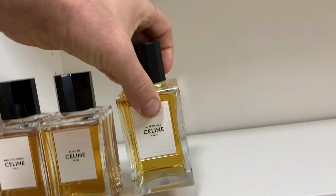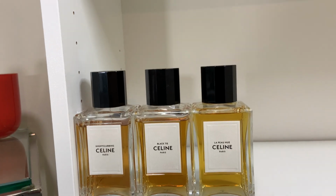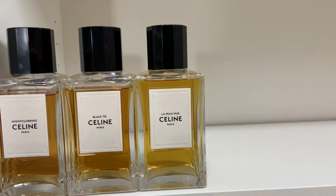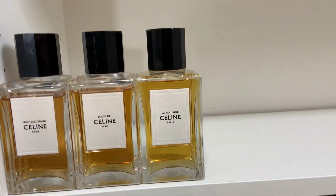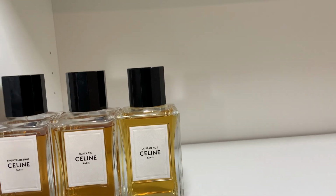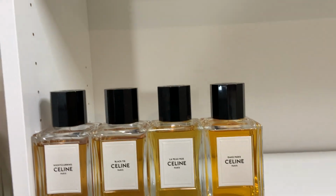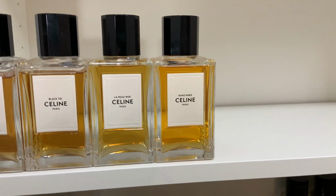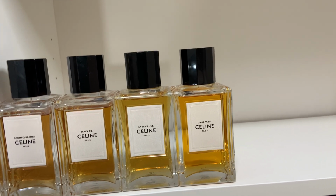La Peau Nue. This is a powdery floral, rose, iris, kind of lipsticky, waxy. I love it. It's beautiful. It's very different from these other two, but it's absolutely gorgeous. A lot of powders run through this line, so I think you'll find in the base, they kind of claim iris, vanilla, and moss, and I get it in a lot of them, but they're not all. I don't necessarily pick up iris in all of them. They're not iris centric. They're not all vanilla centric.